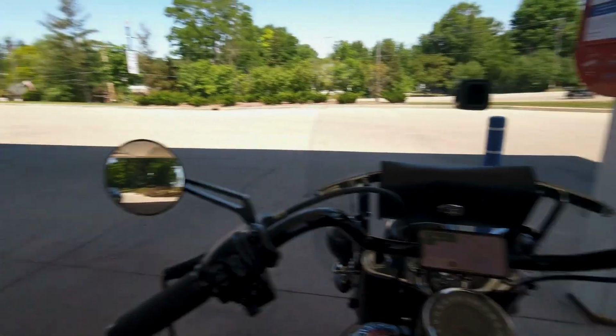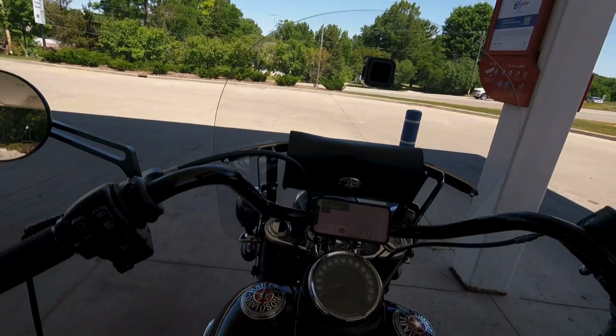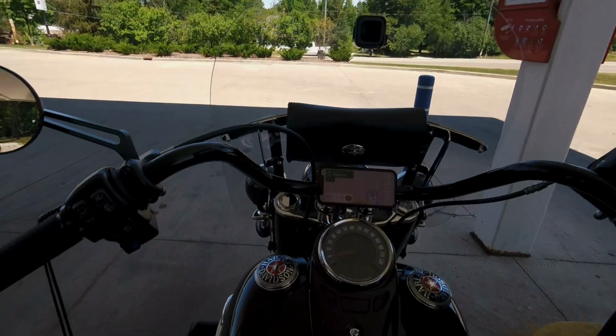Little stop at the gas station with my wifey. Say hi. Hi. Yeah, we're just going to get some gas, and we are probably about 30 minutes away from the museum. So we're just going to chill out for a second, get some gas, use the restroom, and keep on going. We got a little bit of gas, and let's keep on going.